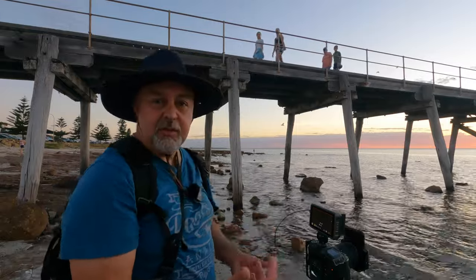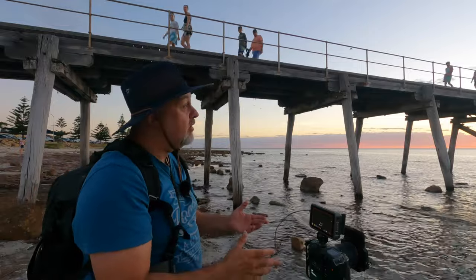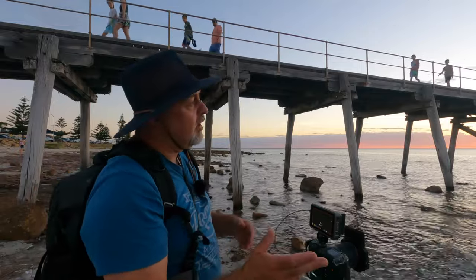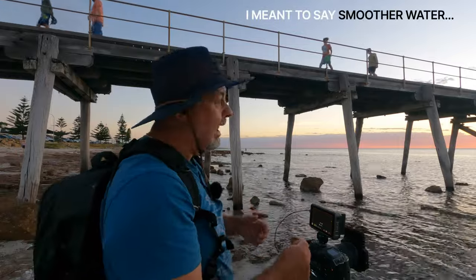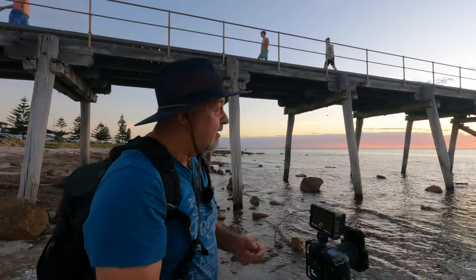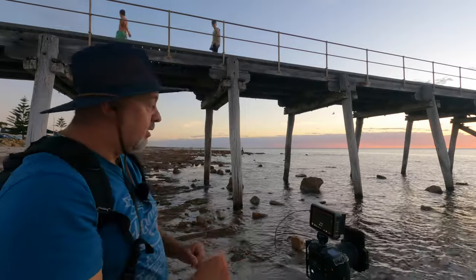I usually alternate between those techniques, raising the ISO, raising the shutter speed, but I'll raise the shutter speed in this case because I might get a more pleasant blurring of those clouds. So for me it's a double benefit. So that's what we're going to do.